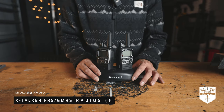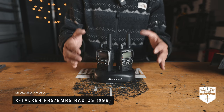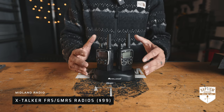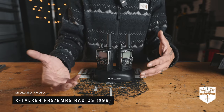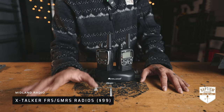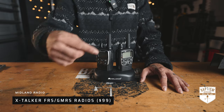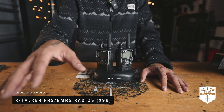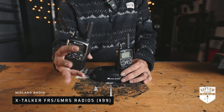All right, up next are Midland's X-Talker radios. These are FRS and GMRS radios. You'll need these. I know a lot of people want to mount radios inside their vehicles, and for good reason. You don't need to recharge them, you'll be able to talk to people, and you can put a longer antenna and get more range. But if you're hitting the trails and you're going rock crawling and someone needs to spot you, they're leaving your vehicle to kind of guide you through an obstacle, they'll need to be able to talk to you. So you need to be able to hand them one of these, and then they can talk with you.